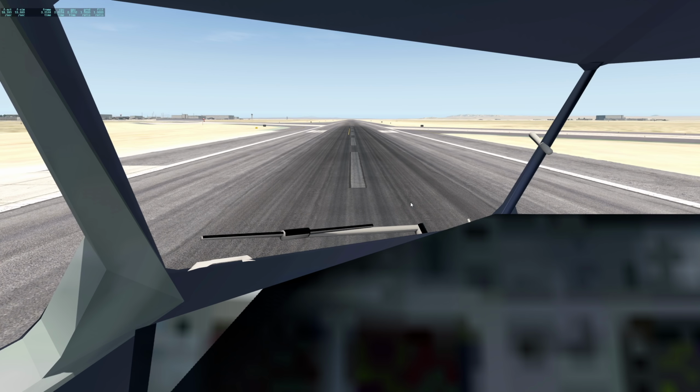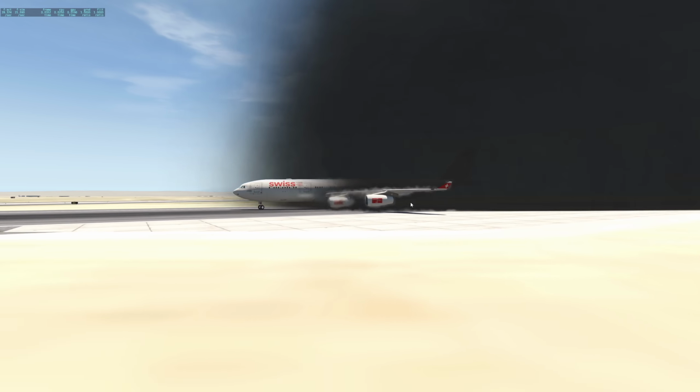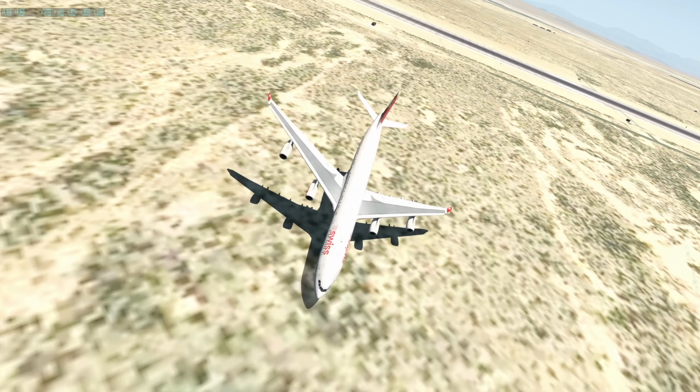Alright, so here we are in an A340. Maybe this is not the best idea again. Whoa. I think I had some miscalculations going on. I think I only put 2 engines on this one, on one side, which is why it turns a little bit.